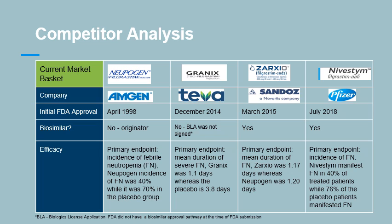Zarzio, which is manufactured by Sandoz, the generic division of Novartis, was approved in March of 2015. Nivastim, which is manufactured by Pfizer, was the most recently approved in July of 2018. Zarzio and Nivastim are both biosimilars of Neupogen. However, Granix is not considered a biosimilar since there was no biologic license application completed, since the FDA did not have an approval pathway at the time of Teva's FDA submission.